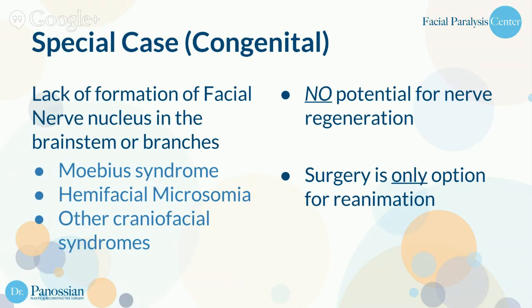Many times in hemifacial microstomia, you may still have some innervation of the face, and that can be either favorable or unfavorable and result in the need for further surgery. There are also other craniofacial syndromes that can have facial paralysis as a component. There's usually no potential for nerve regeneration beyond what is present. And the reason, again, is that the nerve body or the nerve nucleus, or the branches, never developed. So there's strengthening of what is potentially there, but to regenerate a nerve that is completely paralyzed is not an option in congenital palsy, which leaves us with surgery as our only option.